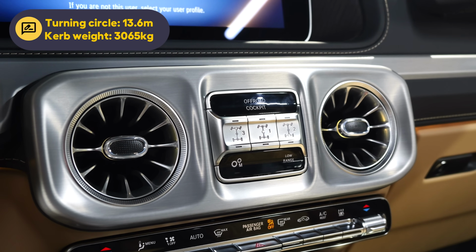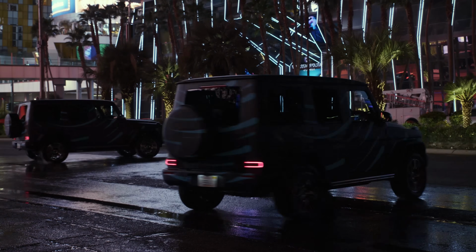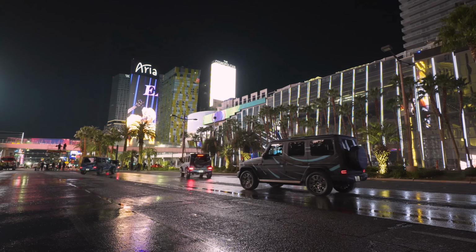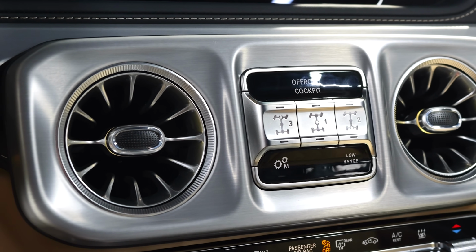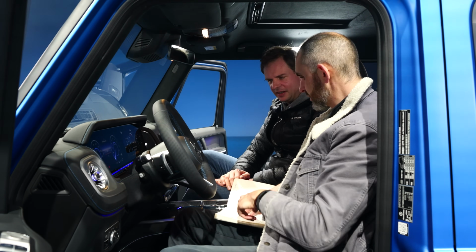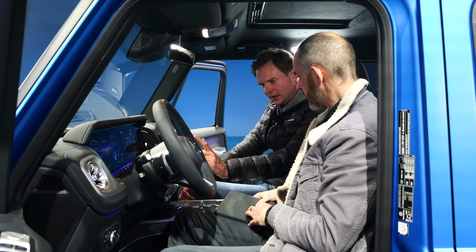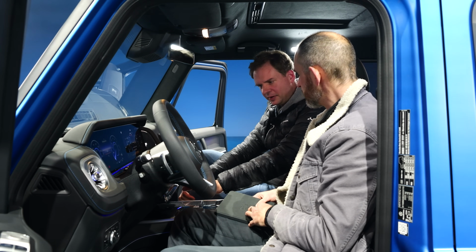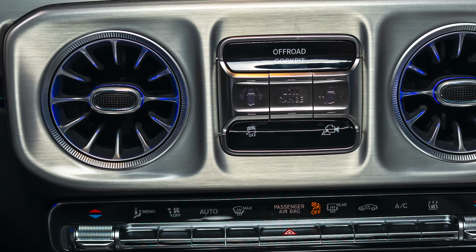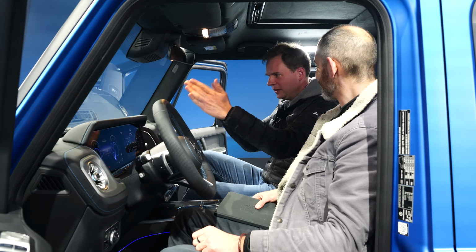So you've got the G-turn, which is the 360 or 720 ability on the spot, on loose surfaces. Basically what you do is you put the vehicle in rock mode for going off-road. Then you go to low range with this center button. Then you press this button and the vehicle is going to guide you through the procedure. It's going to tell you to have the steering wheel centered, so wheels straight.